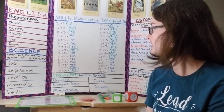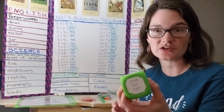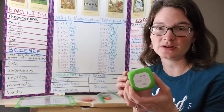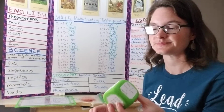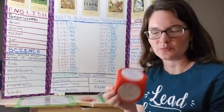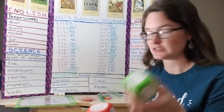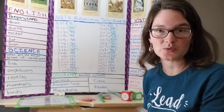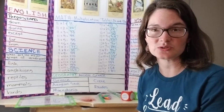So it's been fun. For prepositions, I've been doing the silly voice dice again. This is just a foam dice from the Dollar Tree, and you can get a white shipping label, cut it to a size that will fit, and write different silly actions or silly voices. I like this a lot better than the dry erase dice. I've tried dry erase markers and wet erase markers, but they still smudge when we roll the dice, so I prefer using this one. We did that for prepositions. The student would roll the dice and we would say it with that silly voice or action, and then the next student would roll, and we'd go all the way around until everyone had the chance to roll the dice.